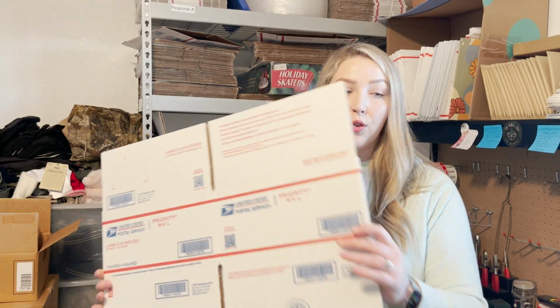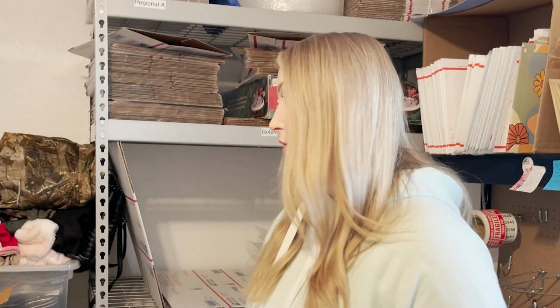So flat rate makes a difference on pretty much every other platform except for Poshmark. Flat rate means you've purchased this box, and no matter how heavy this item goes, it is still one flat rate. That's the same for the medium flat rate, the small flat rate, because they have one standard cost. So on Poshmark, that doesn't make a difference. You can use flat rate, regional, you can even use priority. Well, typically that's what I use, is the priority mailboxes.